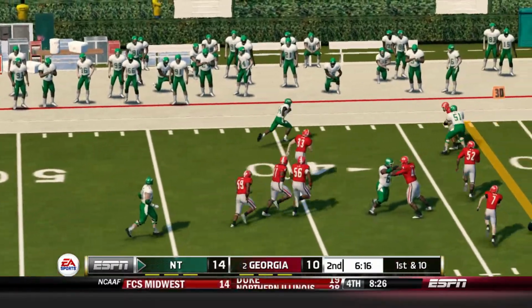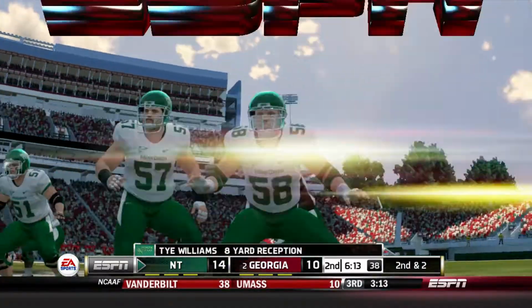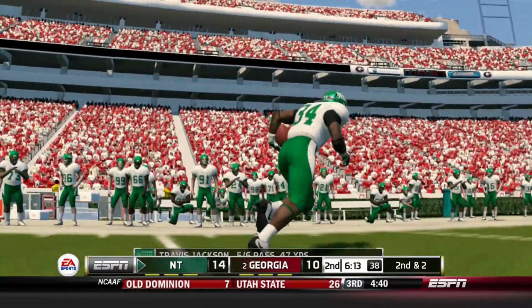Here's the halfback on the screen. He's taken down at the 35-yard line. What impresses me so much is the guy's vision. He read the coverage perfectly to find his man for good yardage.